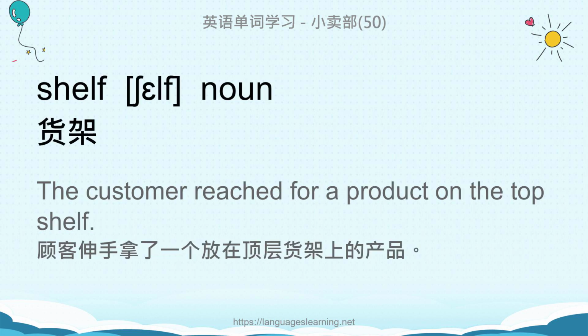Shelf. The customer reached for a product on the top shelf.